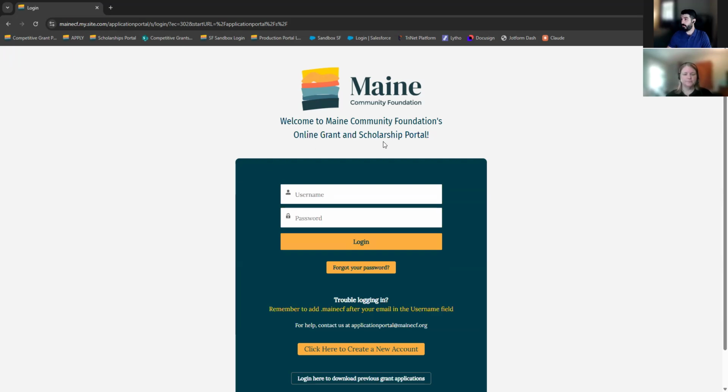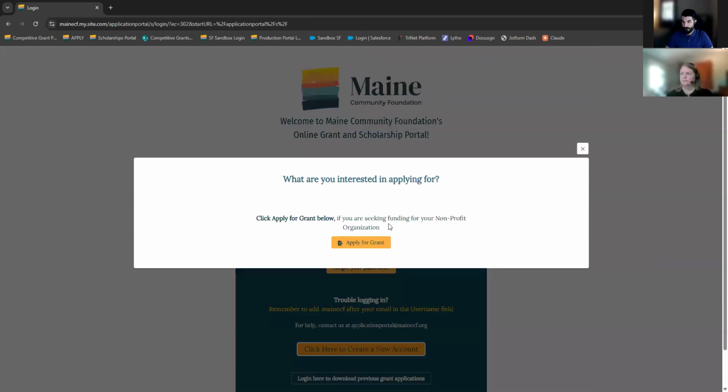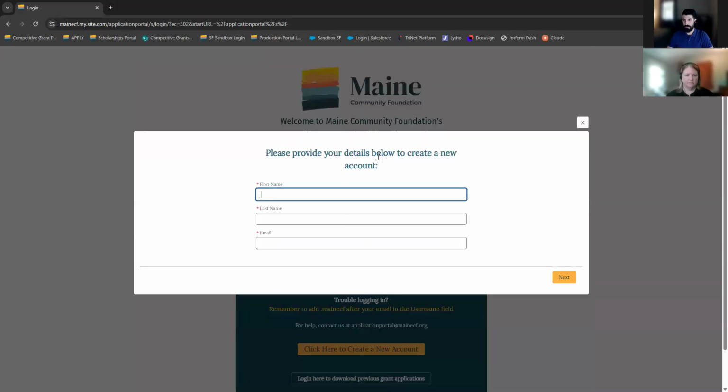Again, everyone will need to register and create an account, and I'm actually going to walk you through that process right now. So we will start with click here to create a new account. All right, and I'm interested in applying for a grant. The first screen is very simple: first name, last name, email. You can go ahead and click next.